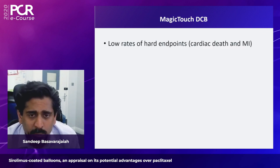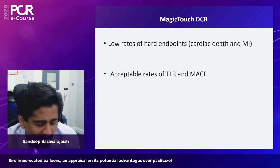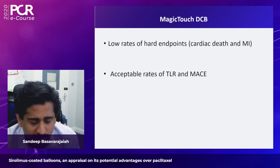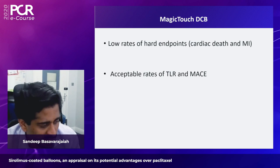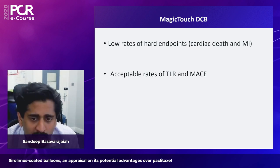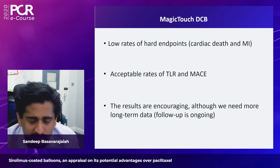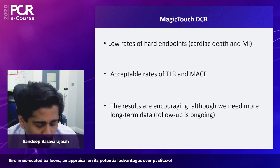So our experience with the Magic Touch has been excellent with low rates of hard endpoints, especially cardiac death and target vessel MI. We had acceptable rates of TLR and MACE despite a very complex group of patients, 40% diabetic, 10% CKD, more than 50% of them in the setting of acute coronary syndrome, and most of them had long diffuse lesions. The results are encouraging, although we need more long-term data, and it is encouraging to see so many studies currently being planned, and the follow-up in our center is ongoing.